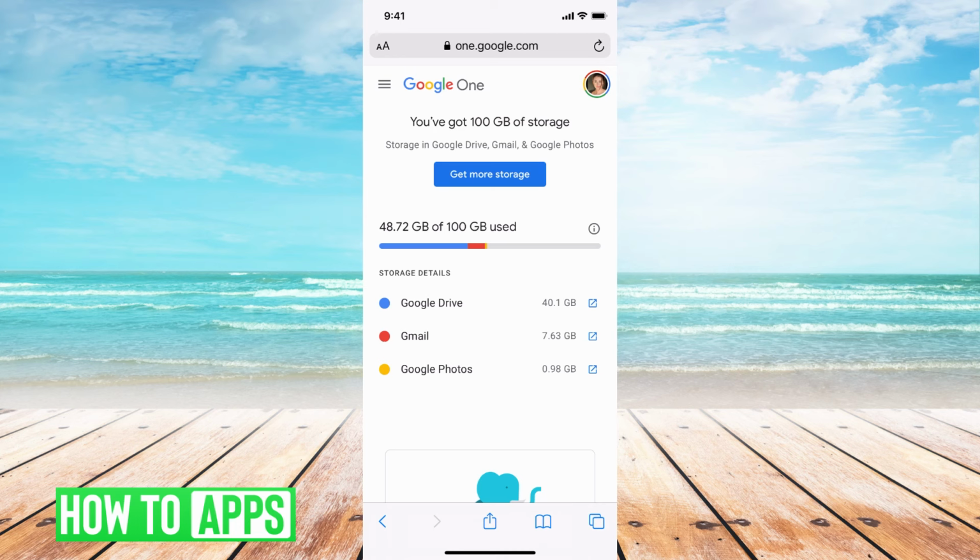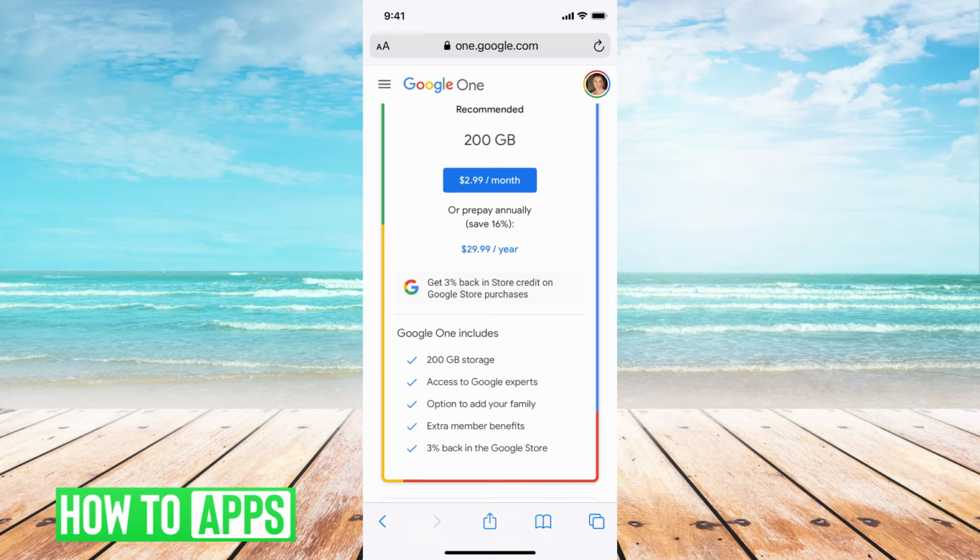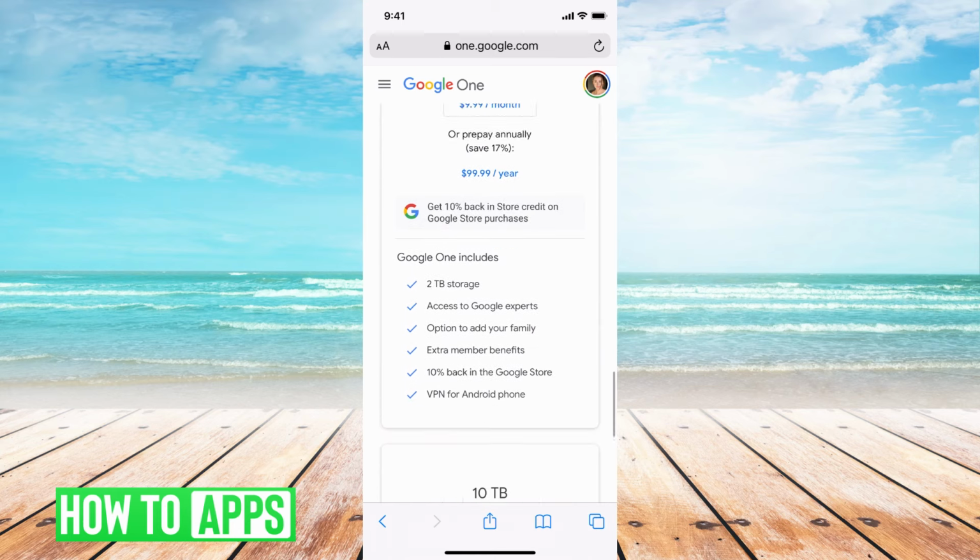Now, if you don't want to delete anything, you have the option of buying more storage by just clicking on Get More Storage, and it'll bring you to this page where you can go through current plans. Right now I'm already buying 100 gigabytes for $20 a year, which is really good. Or you can do 200 gigabytes for $29 a year. Whatever works for you.